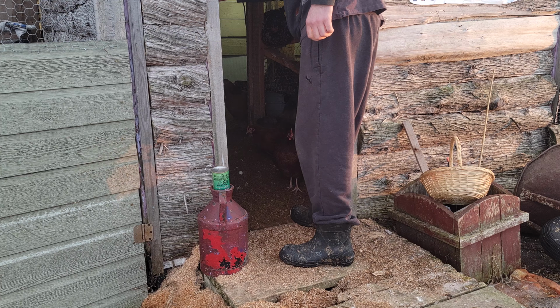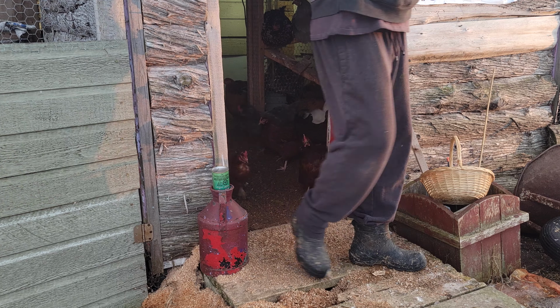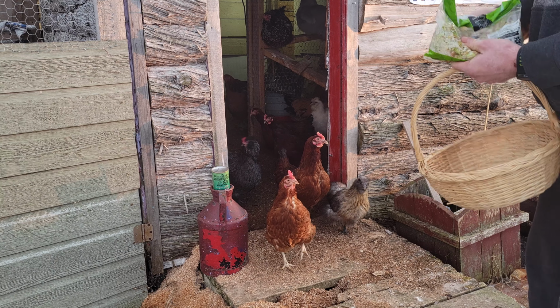We're gonna let the girls out, so we're gonna get her on video. They're always happy to come outside. I'm bringing them some old lettuce I had.